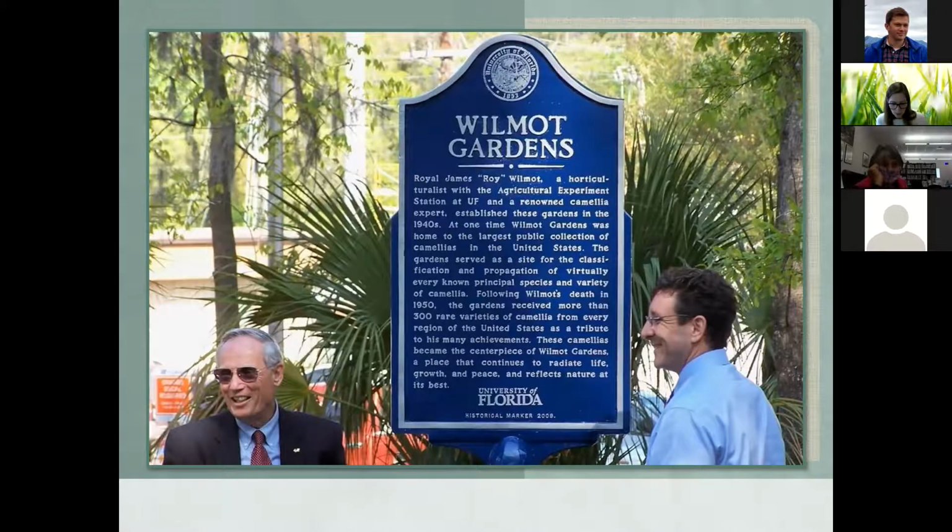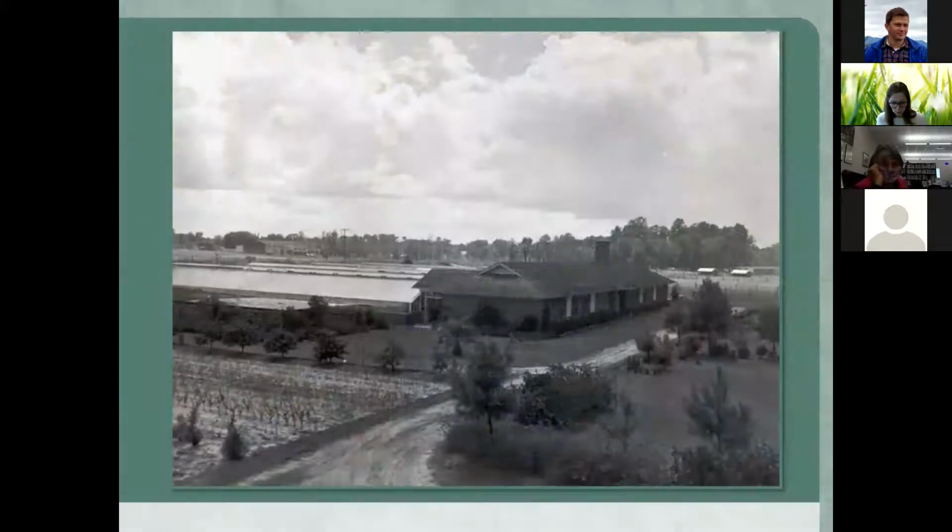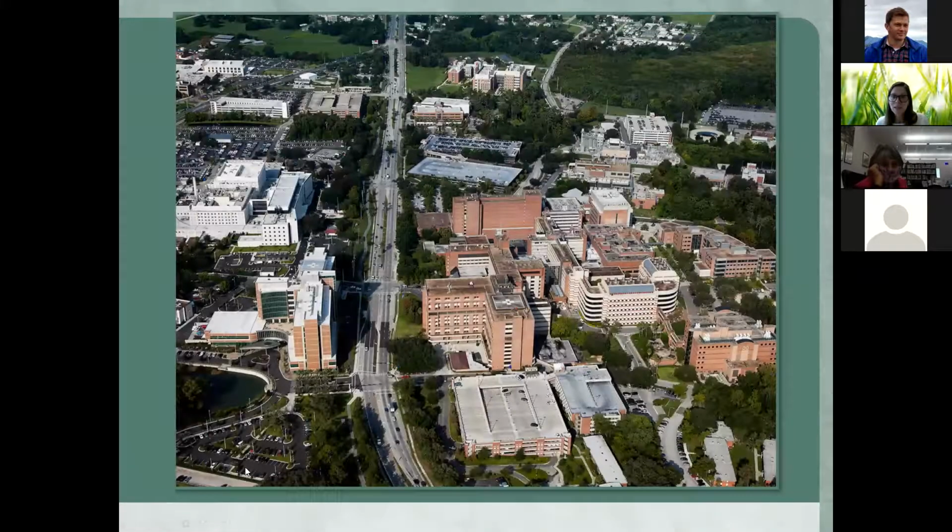So I want to go back to the importance of the history here. So this is a picture from the 1950s when the gardens were on the fringe of campus. So the gardens, if you can see my cursor here, would have been kind of down in this area. And you can see that the land was very agricultural. We're looking at a building with lots of greenhouses, very open. So that's what it looked like in the 1950s. Well, this is what that area looks like today.